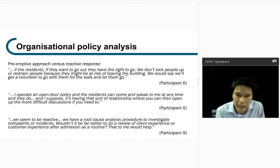You know, we have a root cause analysis procedure to investigate complaints or incidents, but wouldn't it be far better to do a review of client experience or customer experience after admission as a routine? That to me would help. And I think that's, again, talking to that idea of starting by understanding the person's experience and working out from there rather than waiting until something goes wrong.